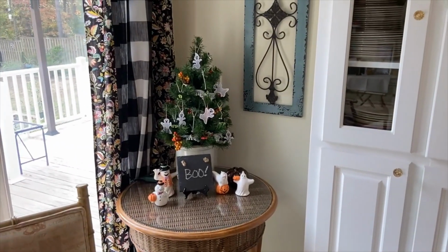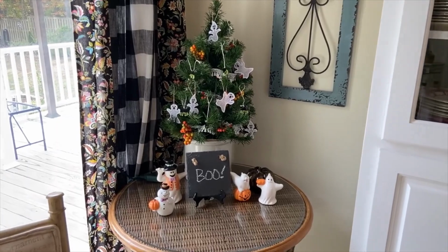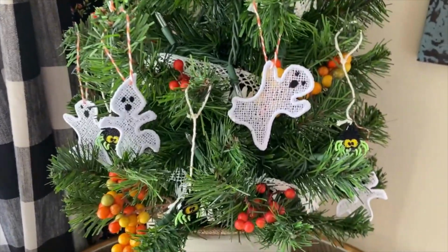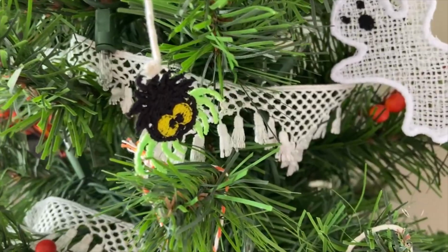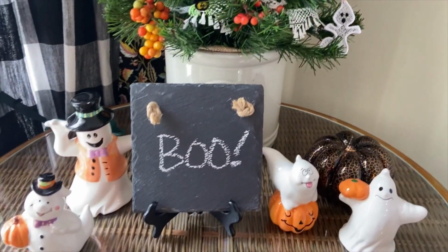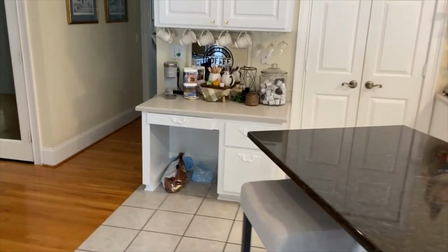I don't know if I showed you guys this, if I had it done already or not, but it's getting ready to change out too. I'm gonna have to come up with the November tree, but this was my October tree. And I did design the little ghosties on here. And then I had, from another designer, sweet little spider earrings that I decided to use as ornaments. And down below, my ghost collection that I've had for several years now. Cute, cute, cute. Okay, so let's take a quick peek in the den, and that'll wrap us up today.